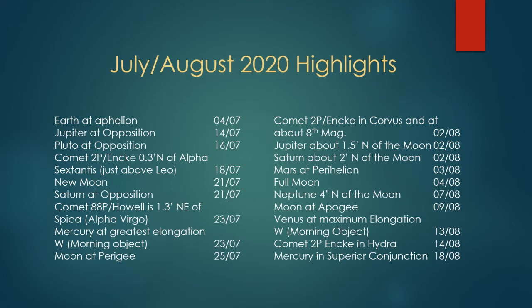Comet 2P Encke is about 0.3 degrees north of Alpha Sextans, which is just above Leo, on the 18th of the 7th. I believe these are in the evening twilight, so may not be all that visible. 88P Howe is 1.3 degrees northeast of Spica, which is the brightest star in Virgo. And Mercury is at greatest elongation west, which means it's apparently as far from the sun as we see it, and it is a morning object.